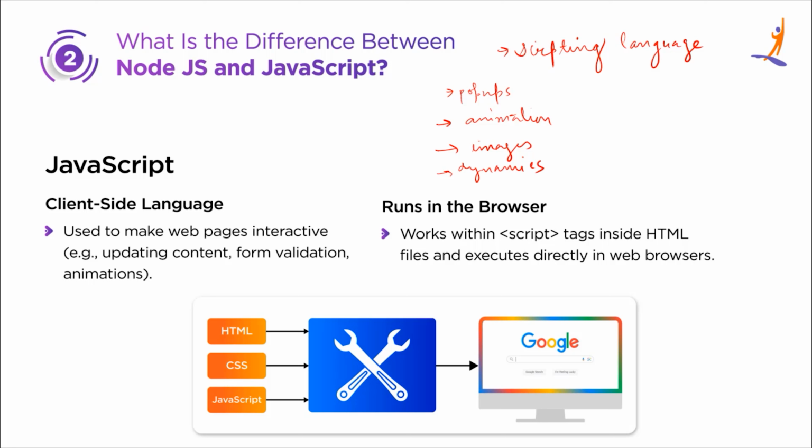Okay, so starting with the very first question, which is: what is Node.js? Node.js is an open source, cross-platform, meaning it can run on iOS, Android, Windows, or any other platform, JavaScript runtime environment that allows you to use JavaScript beyond the browser. Yes, on the server side.